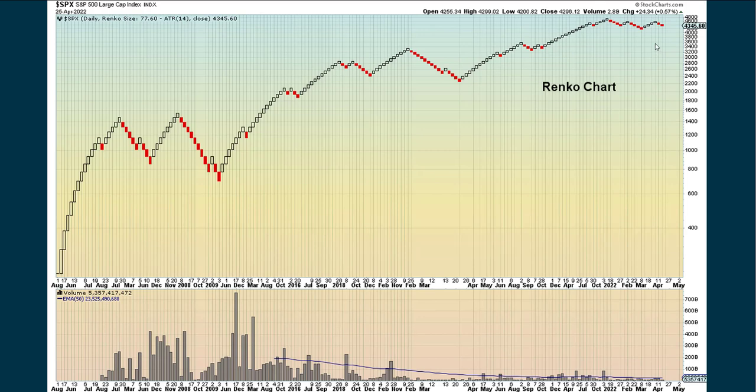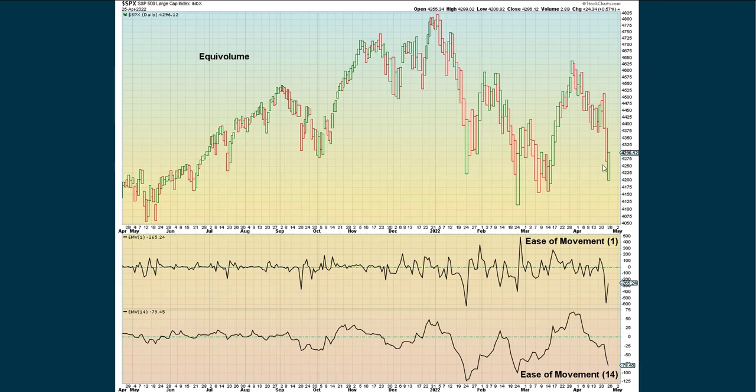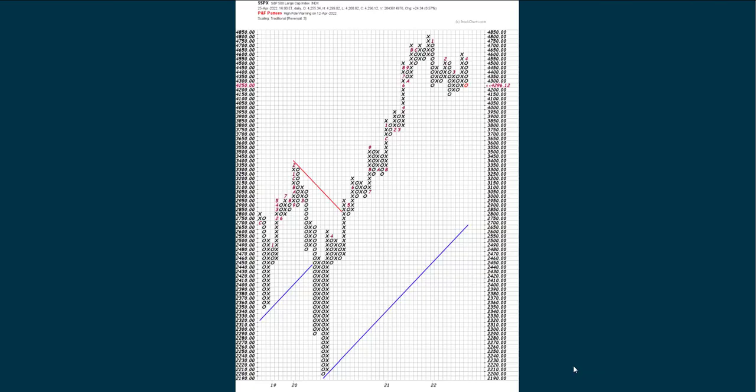Renko has not changed. It's like this chart just won't do anything. It's because it's seeing these prices where we've been before. And so it's not picking up anything currently. Three-line break is looking negative. Equivolume, we're just going to have to bounce up. We saw a little bit of a bounce with the ease of movement based on just 1 period, but we're still declining based on 14 periods.